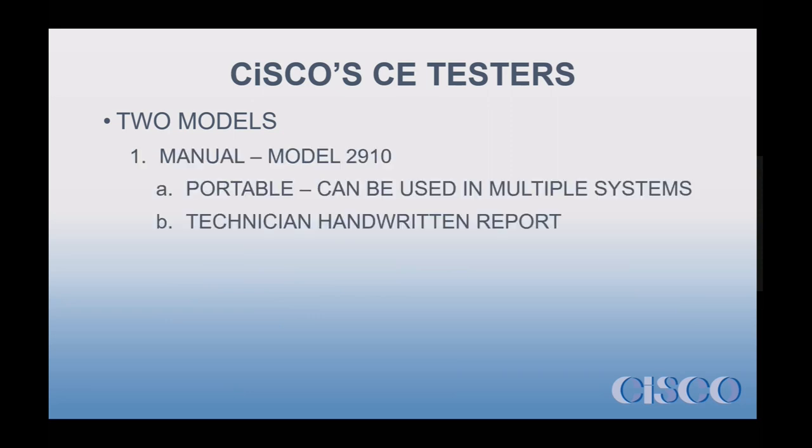Anyway, we have developed two models. We have the manual model, model 2910. It's portable, that's what's sitting on the bench up there. It can be used on multiple systems, and the technician records the results. So if you've got 6 or 7 systems, you buy one of these and you just put it on the system.